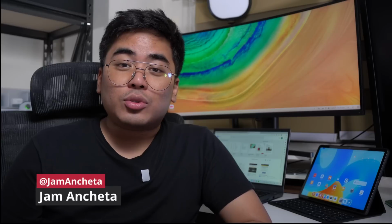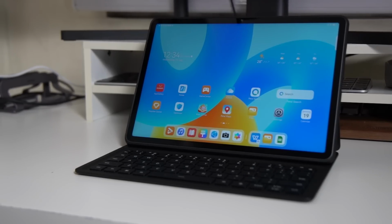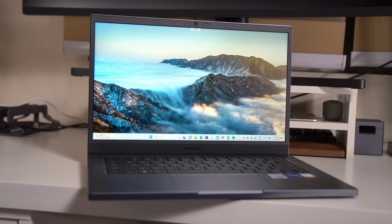As a content creator, I create articles, videos, news, and reviews. There's so much to do in a single day, and of course, I use multiple devices to get the job done. I have my smartphone, my tablet, and my notebook so I can work anywhere, anytime. These days, it's really essential for me to have smart devices with a really good ecosystem so I can finish the job faster.